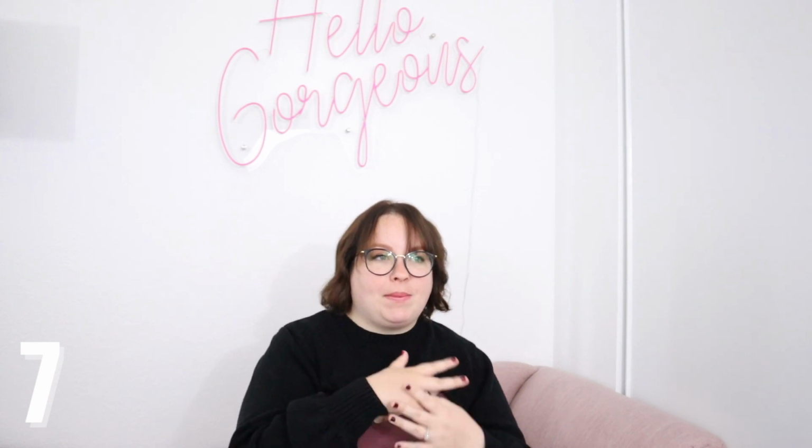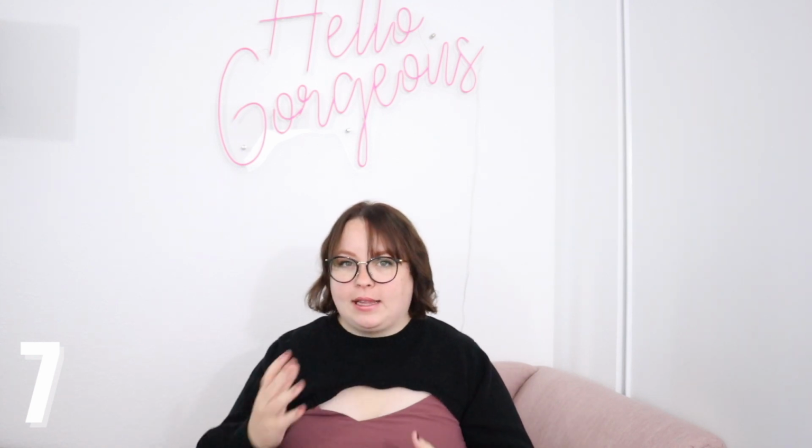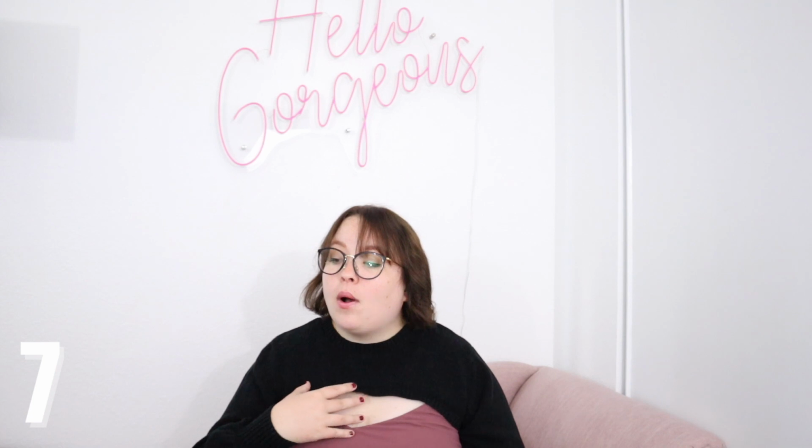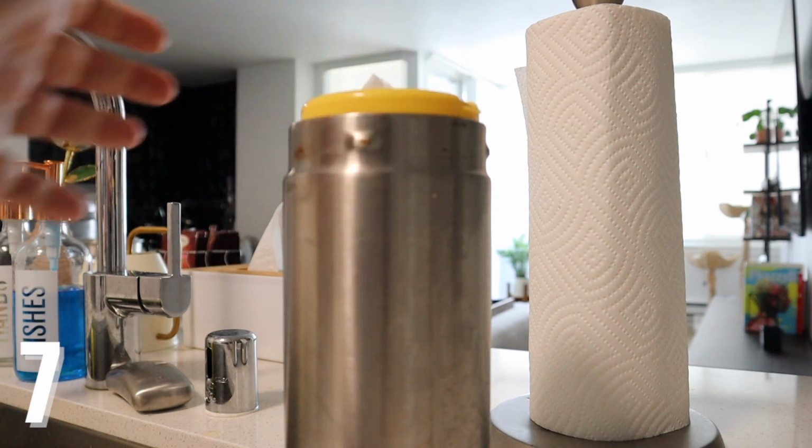And because of that, when we first moved in, everything that you would maybe normally have out that has labels made all the rooms just feel really noisy. I was getting so sick of seeing labels everywhere I went. So one solution to this is this Clorox Lysol disinfecting wipe holder.